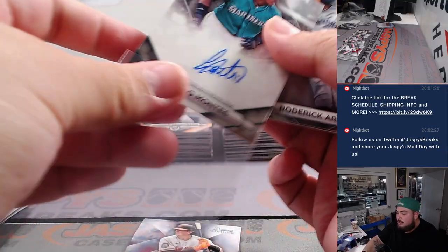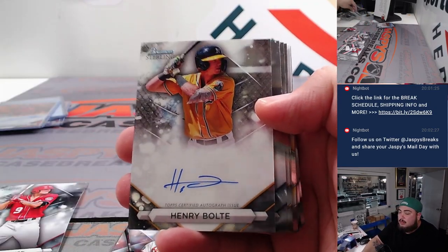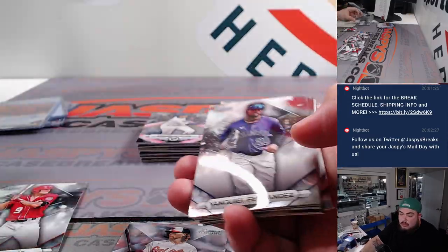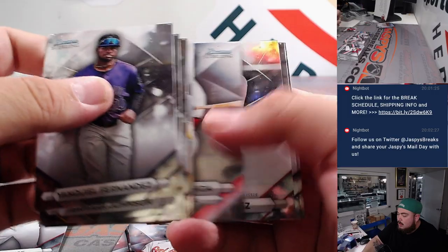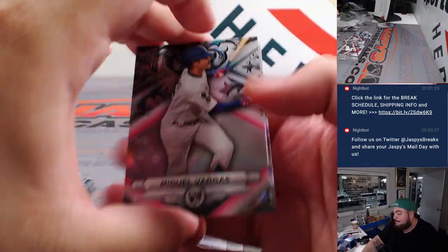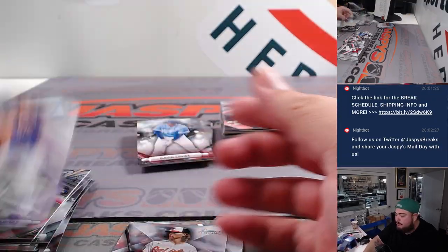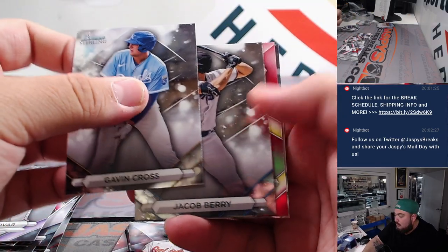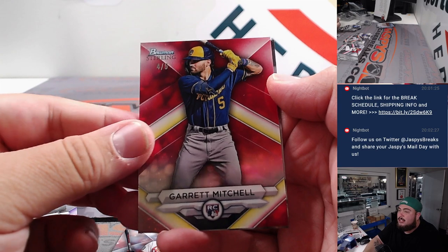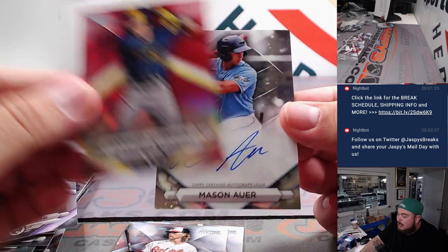And a Lizardo Montes for the Mariners. All right, we got Gunner Bolt, Oakland, and Joshua Baez for the Cardinals, Alan Murdaugh. Jordan Beck, Rockies. Whoa, and a Garrett Mitchell, 4 out of 5 red. Not an autograph, but still pretty nice. He started out the season really hot, then had that season-ending injury.